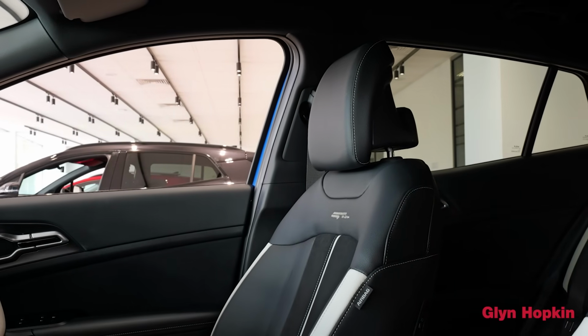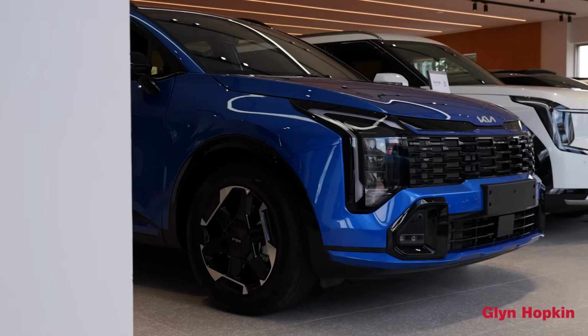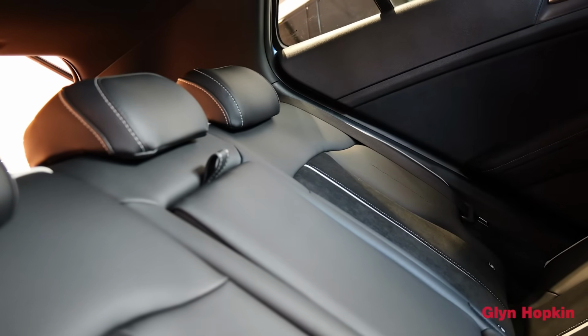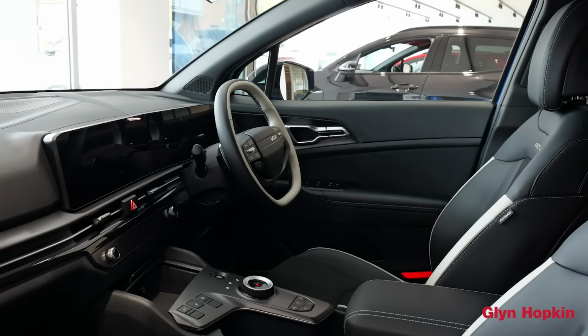So then, the new Kia Sportage. Updated, upgraded, and better than ever. One of the UK's most popular SUVs has had a revamp and may have just claimed the throne at the top of the family SUV market.